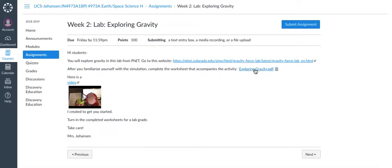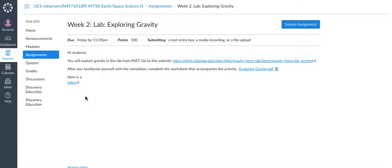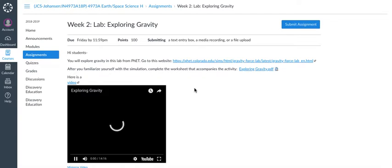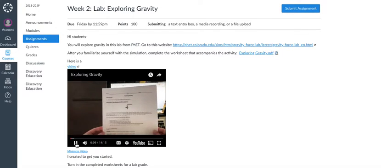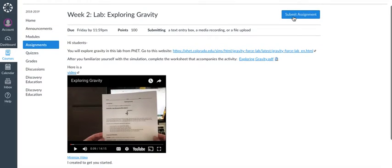For this lab activity, you're going to use this website from PhET to simulate gravity. And down here, I always have a YouTube video where I explain how to complete the lab, so you can click on that and watch it. Hi students, I want to show you how to complete this Exploring Gravity lab, and I'll explain each part. When you're all done with that lab, you're going to come up here and submit it.